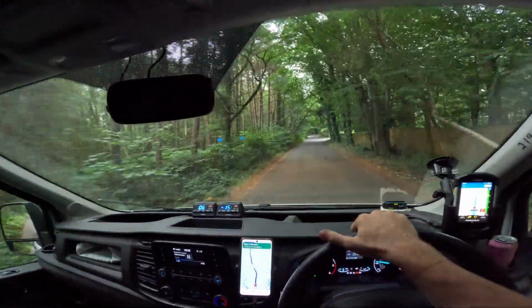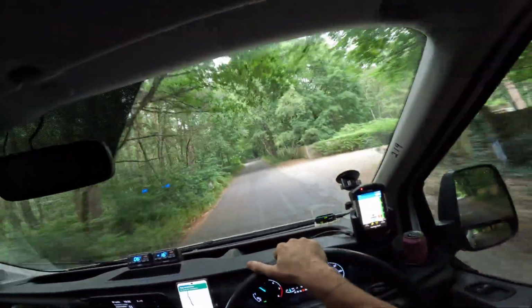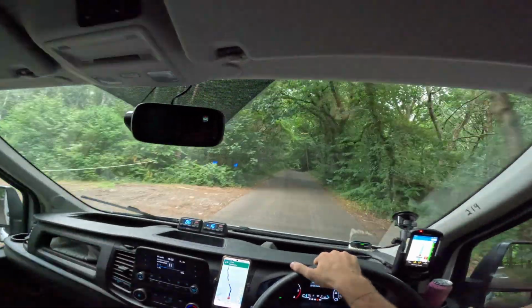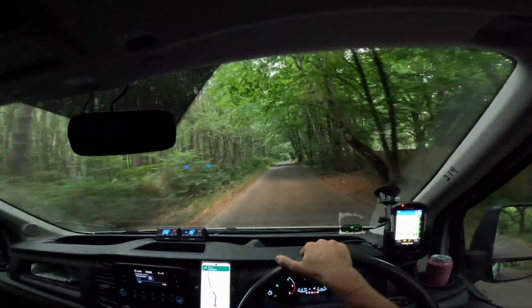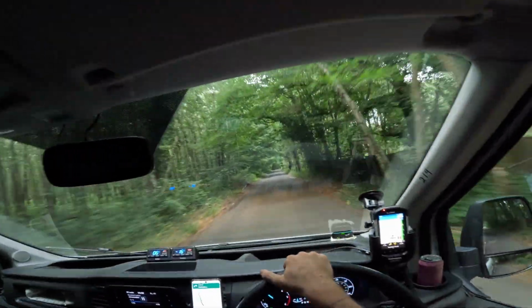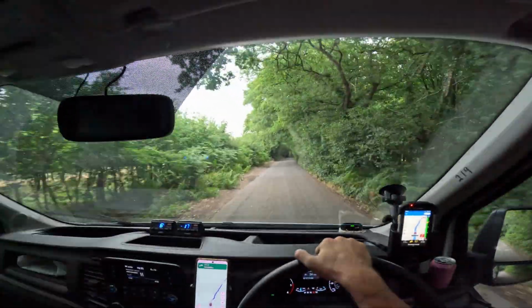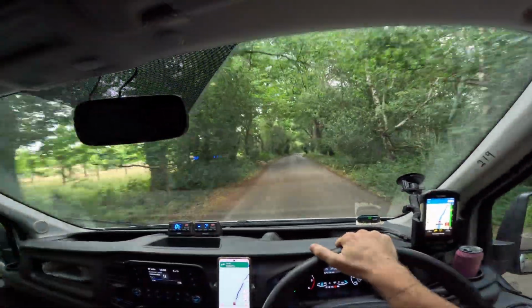Alright, so I don't know if you saw, but basically there was a 6'6" width restriction. So my initial journey was meant to take me 6 minutes, and due to that restriction it's now going to take 15, which is an absolute nightmare. So, well, what can we do really? Nothing. To be honest, it just seems to be getting smaller, so I'm not really sure what to do here.